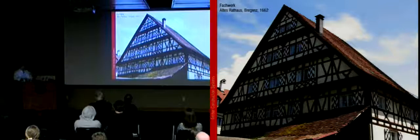So Vorarlberg has a few of these examples, and has some of the best preserved examples in Austria, but really only because it's at that intersection of these different countries and different construction styles. So most of the timber construction you'll find in Austria is not going to be this type of timber framed, half timbered construction.